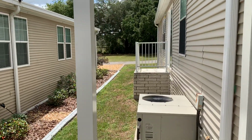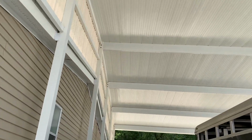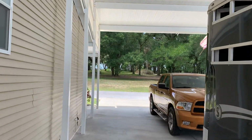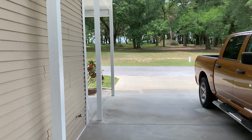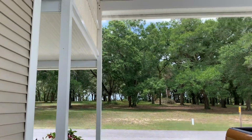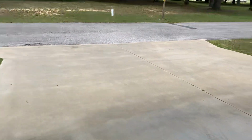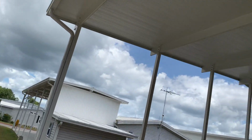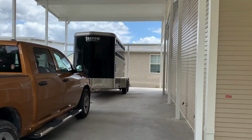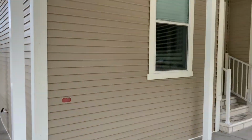Here's your backyard. There's a whole bunch of room in here for a huge RV. An RV could be right here next to you while you're sleeping. Almost 14 feet high, 20 and a half feet wide. This is huge. Fifty feet deep approximately. It's awesome. Alrighty, let's head on in.